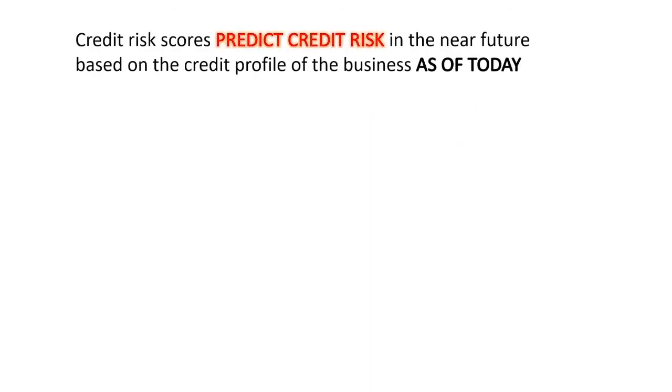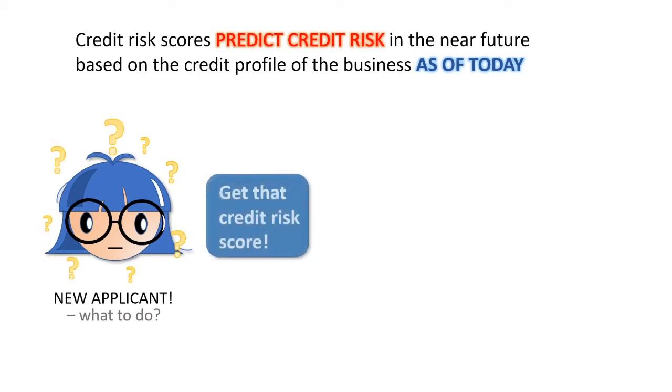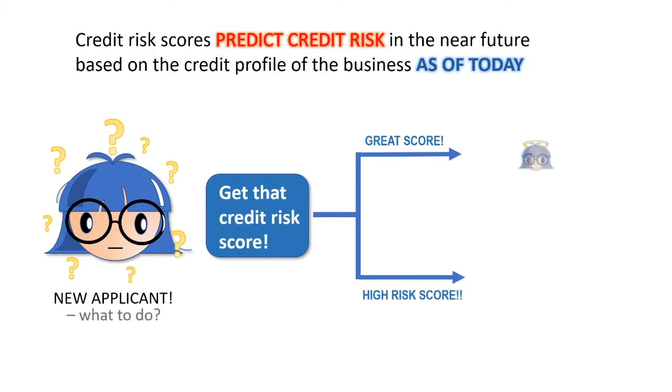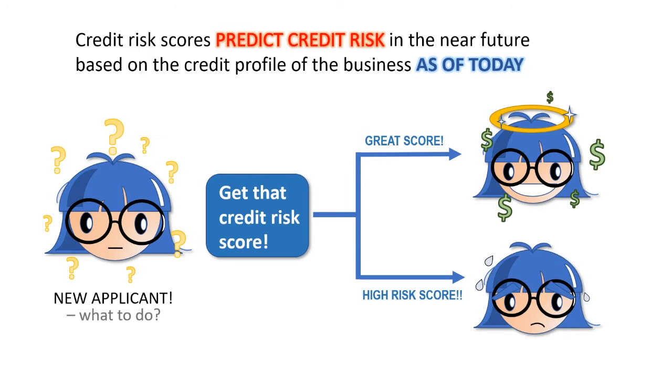Credit risk scores predict credit risk in the near future based on the credit profile of the business as of today. So you have a new applicant. What do you do? You get that credit risk score. For those applicants with a great score, you're going to approve them and hope they'll be good customers for life. For those applicants with a high risk score, you may have to decline them.